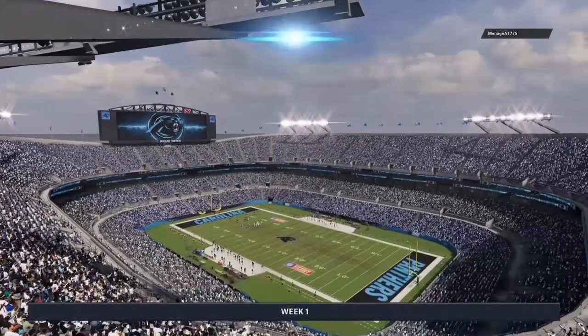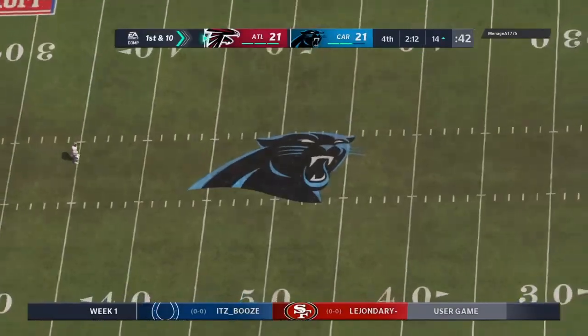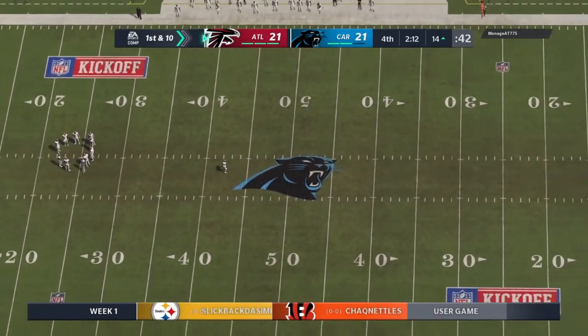And now, defensively, they're going to burn their first timeout. Remember, they get an extra timeout built in coming up here shortly at the 2-minute warning.